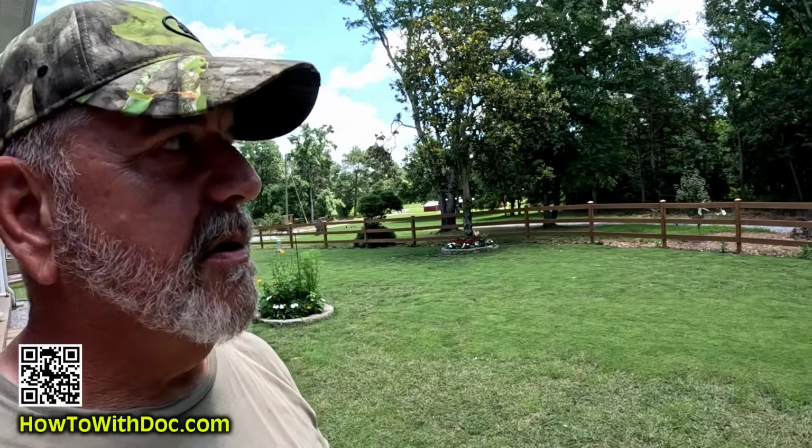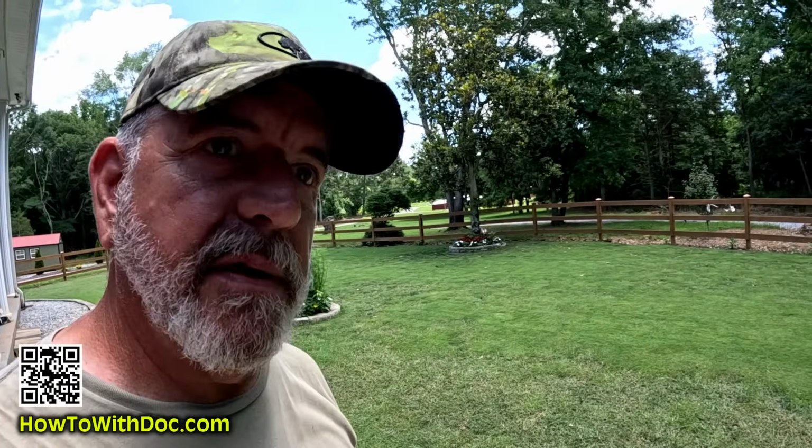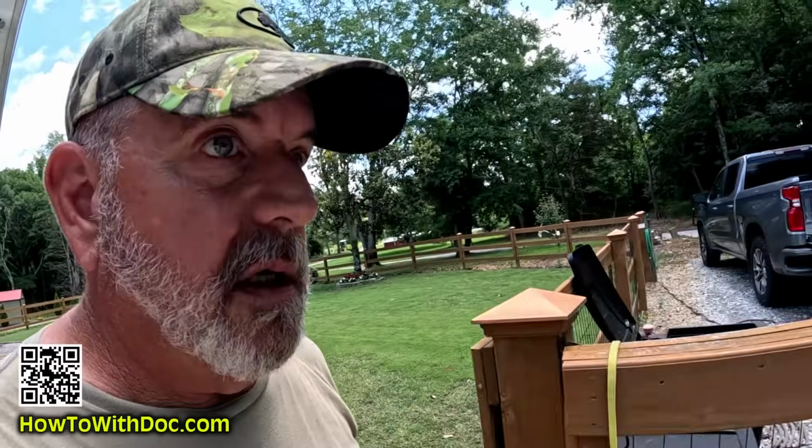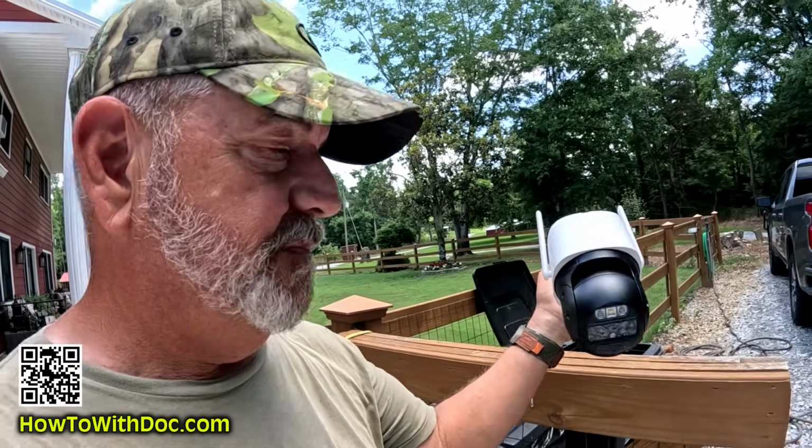So let's say, for example, I don't want to detect animals because I've got deer going every night out of my gate. I can turn that off, and I can just select vehicles and people. The amount of customization on these things is incredible. They are fantastic, and unfortunately, they're not dirt cheap. So that was a lesson learned.